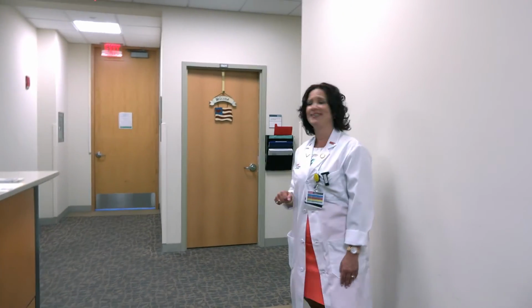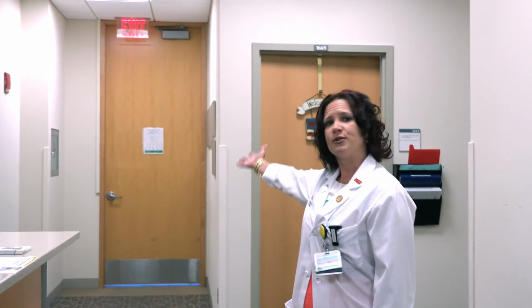My office is right here, and that's also a good spot to notice. If you have any questions or concerns throughout your treatment, if there are any issues as you're going through, don't hesitate to stop by and poke your head in. And then also the last important thing to know is the exit door. So this is the large door that we came in from the lobby, and that will put you right back into the lobby.